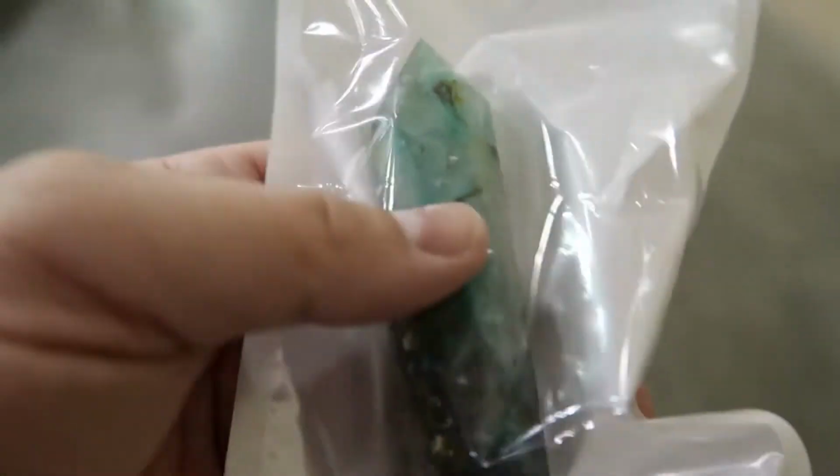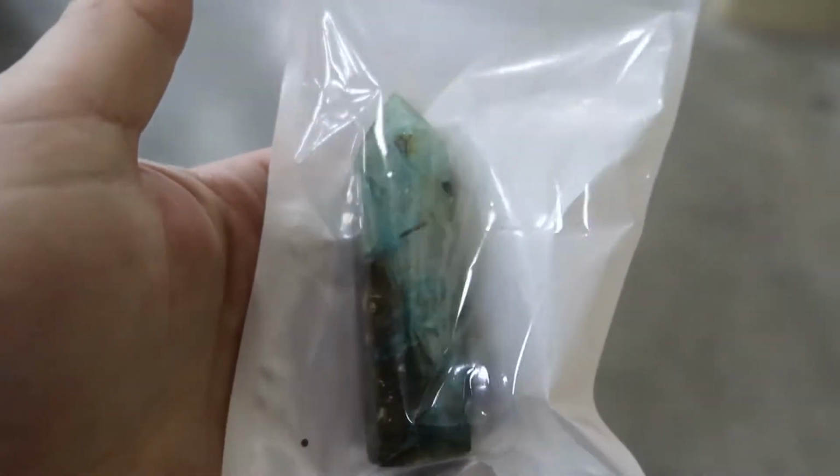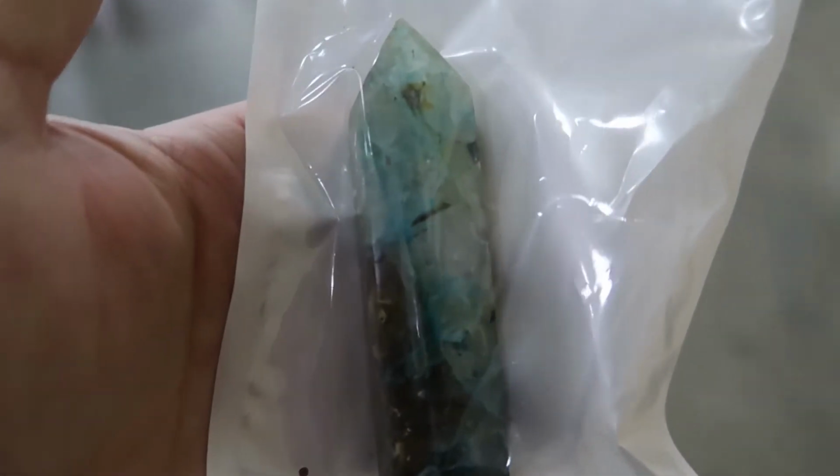Well, I bought my first thing. I got this for my mom, because I know she'll probably like this. It was only $8. Very pretty, I think. What do you guys think? All right, let's keep looking around.